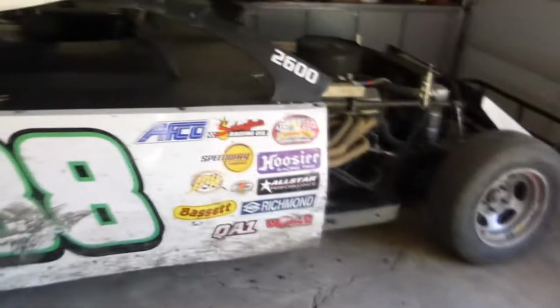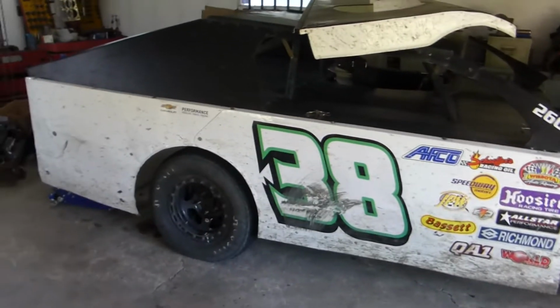Lots of goodies in here. Yeah, lots of dirt track stuff. It's summertime. Oh, yeah, here's the dirt track car, all covered in mud.